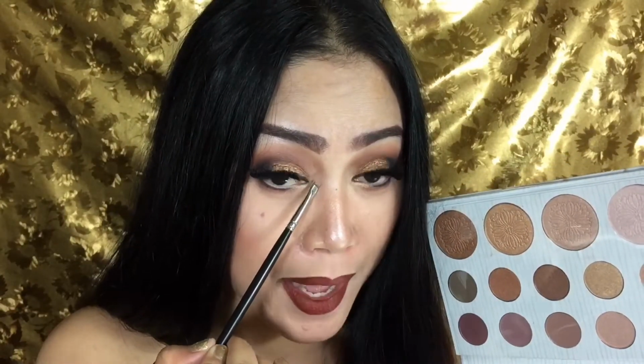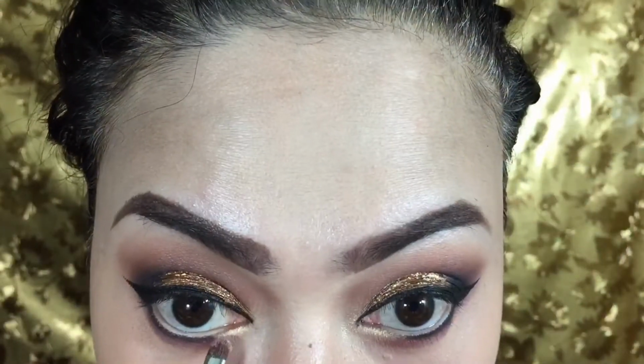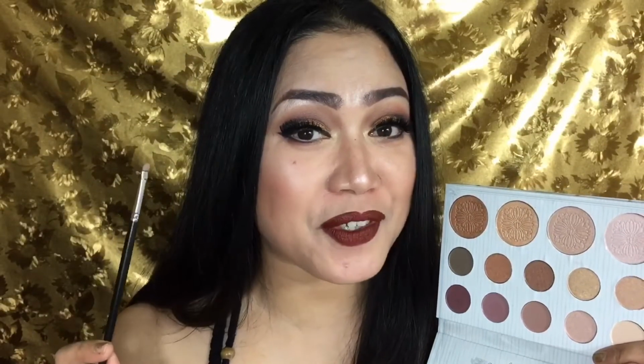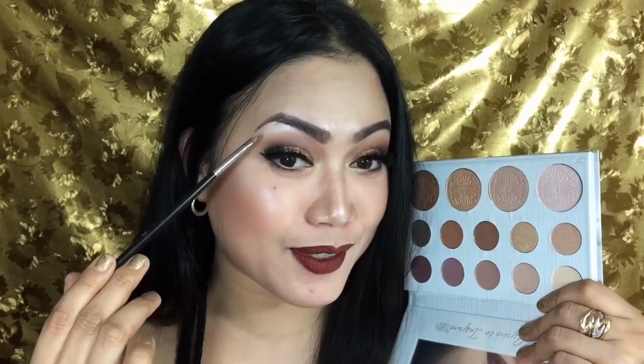Now for the highlights of my makeup, I use this gold shade, this one, from the Carly Bible palette, and I apply this into my water duct area, and it's so beautiful, goldy, to open up this area of my eye. To highlight my brow bone area, I also use the same palette, this pinkish beautiful highlighter, and apply it into my brow bone area.